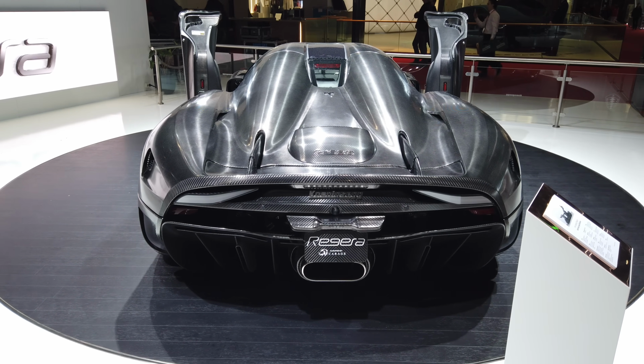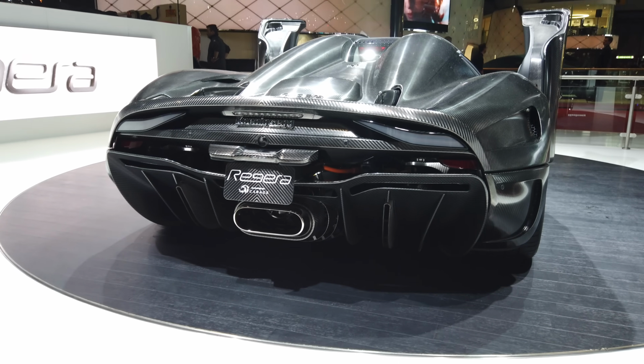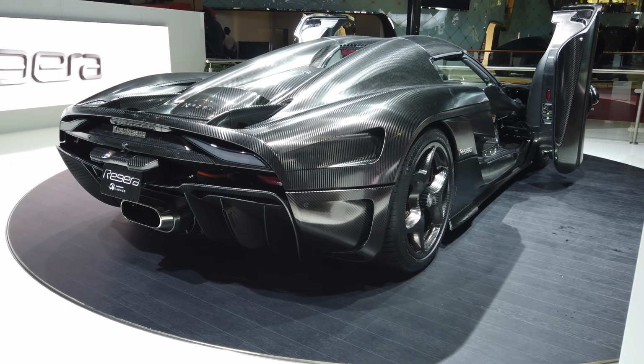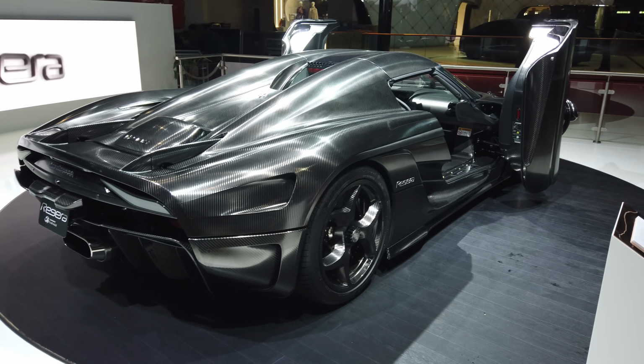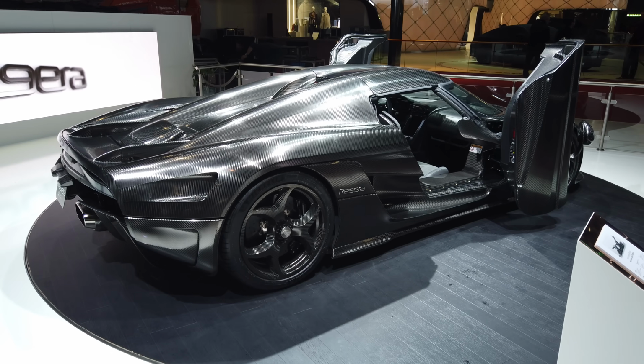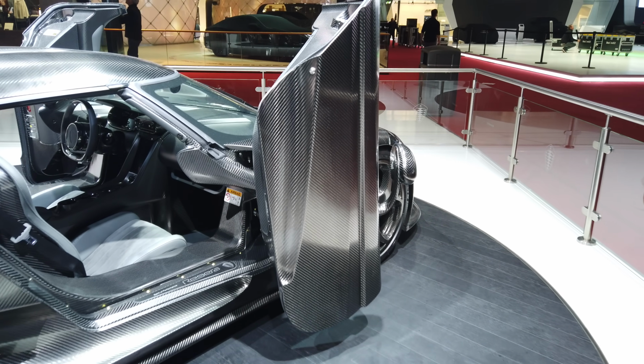And you can't get enough of looking at this car either. I thought I liked the Jesko, but now I kind of like the Regera as well. The Jesko wheels, or the first carbon wheels on the Regera, would be nice.